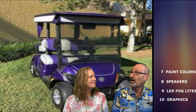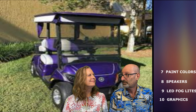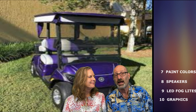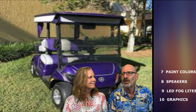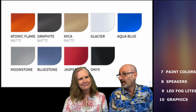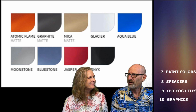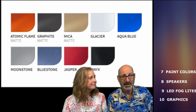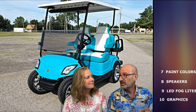And number 7, now we get to custom paint color. So, not necessarily purple flames. No, but purple. Purple is my honey's favorite color, and I really wanted her to have a purple golf car if she wanted it. It's $400, but she really liked the red, and that was a standard color. So that's what we went for. It's not fire engine red. It's a little darker red. It's a pretty classy color. I like it. Yeah, they've got a lot of standard colors. But custom paint is number 7.